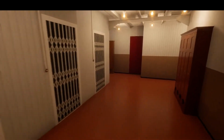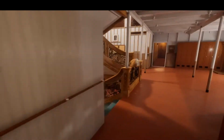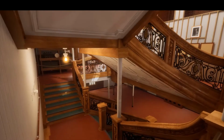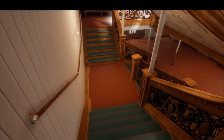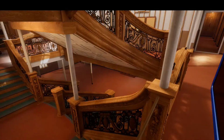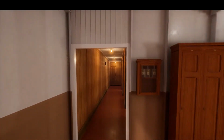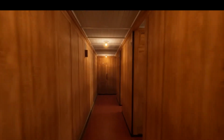Once again, the elevators bare, nothing left. You can't actually go any further down in this version. More rope. What is the meaning of this? This remained the same.